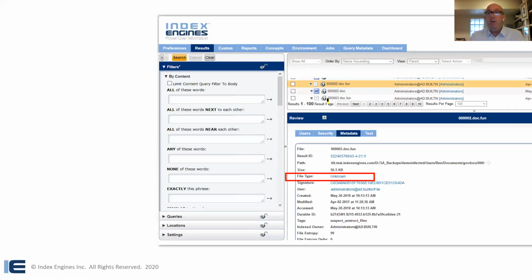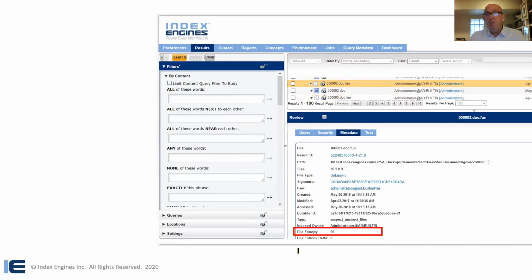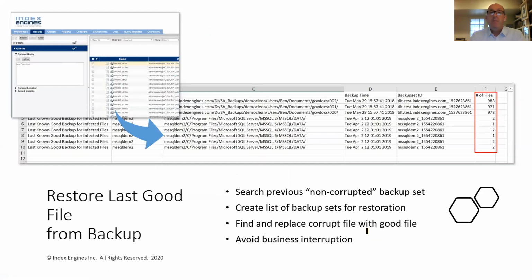More of that coming. Here's a screenshot of those same files, actually 002.doc. In the comparison, you can look at detailed metadata. Now when you look at the metadata of the corrupt file, the file type is unknown. So this file has been corrupted by malware and can't even be read. CyberSense can't read this and understand the content. And if you look down below, you'll see file entropy is 99. That shows that the file's been encrypted. So attack vector number 6 was the obfuscated file name, which is appending .fun, and encryption, which is the 99. That's why the alert was triggered.